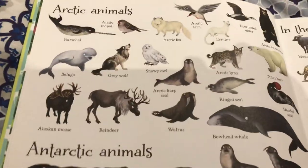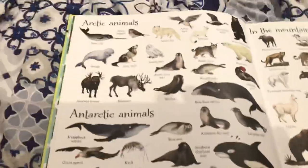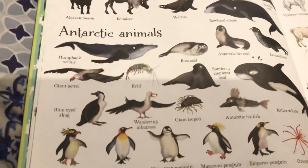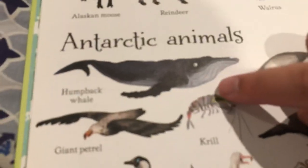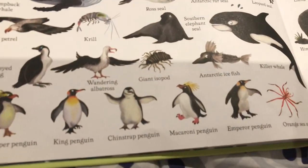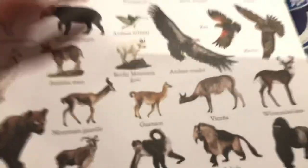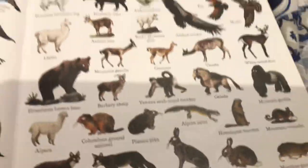Arctic animals. Can you find a reindeer? This is it. Can you find an Arctic fox? Over here. Antarctica animals. Can you find a humpback whale? Right here. Can you find a macaroni penguin? Right, this is it. In the mountains, can you find a vicuña? Over here. Now, can you find a llama? Right, over there.